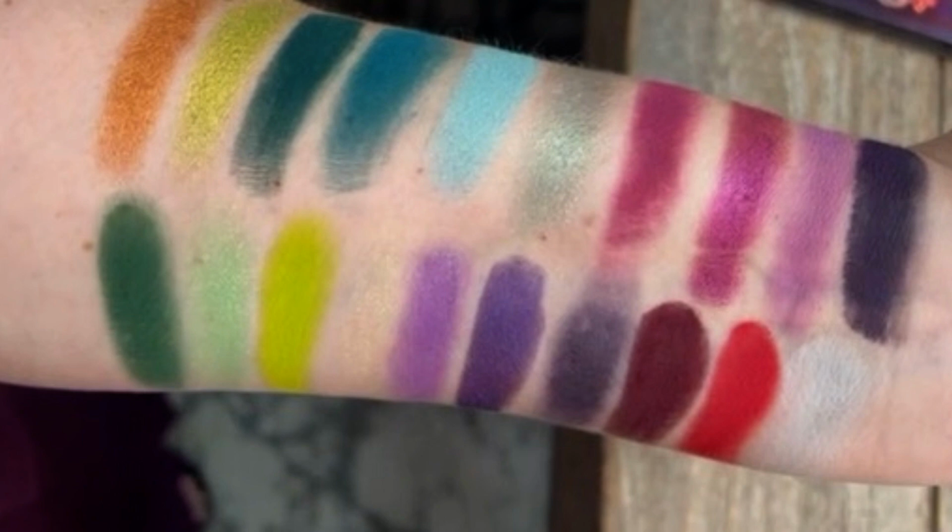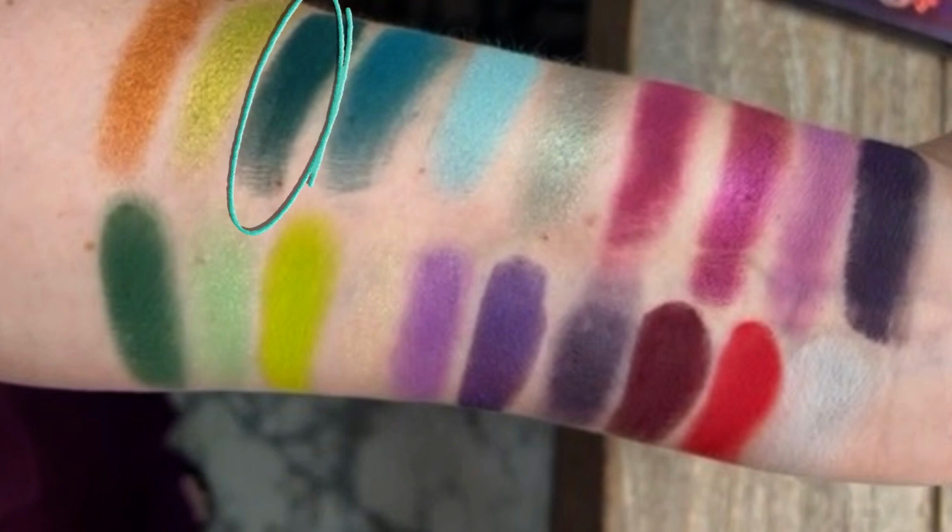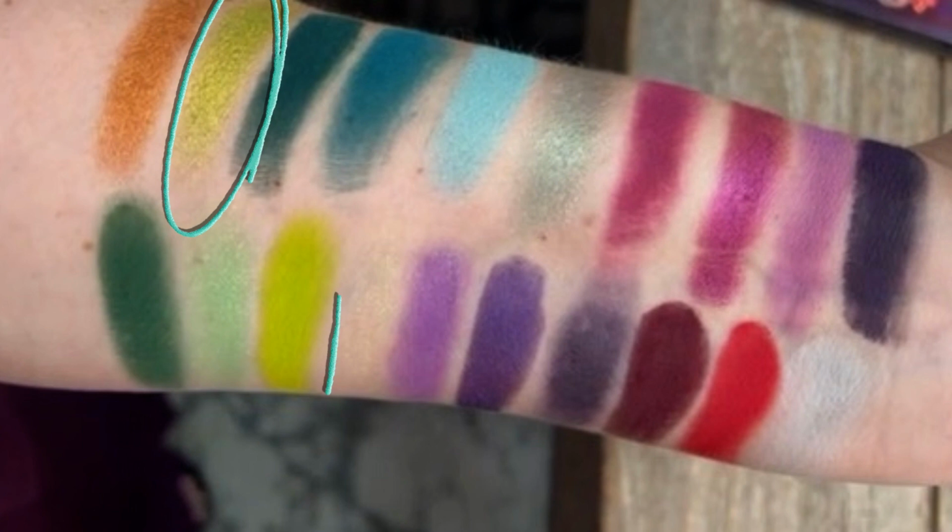But I think that you can also see there's so much that is super similar in this. I think that Ooze, which is the deep teal in Halloween Town, and Smithereens, which is the matte emerald green in Christmas Town, look so similar. I also think that it's funny what I said a minute ago about Oogie Boogie in Halloween Town and Eureka in Christmas Town. The matte chartreuse makes that Oogie Boogie shade really look chartreuse. You can see this in the swatches, like next to each other, they look like they could be the same color. One of them is a shimmer and the other one is a matte, but literally the same color.